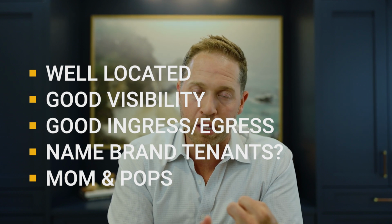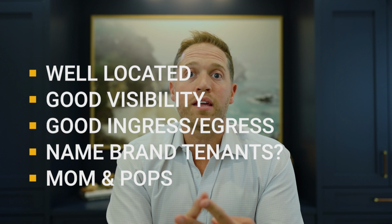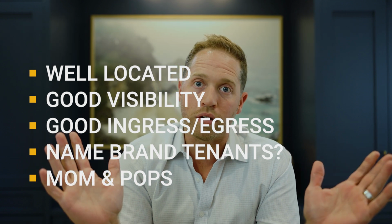That's the idea. And again, the stuff that I'm most excited about and most interested in today has a lot of those same characteristics. It's well located. It's got good visibility. It's got good ingress and egress. There's the capability of landing name brand tenants, although I've made a decent living doing mom and pop, so I'm not opposed to that. And I just wanted to give you another sense of what it looks like for me to buy something, fix it up, turn around and sell it, and hopefully make my broker companions a lot of money along the way.